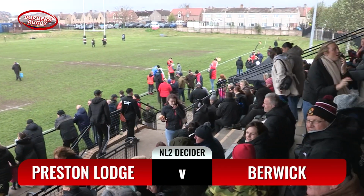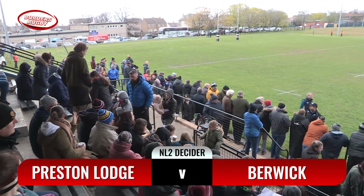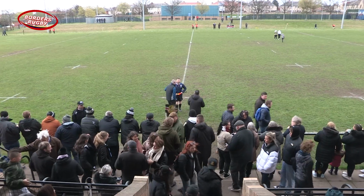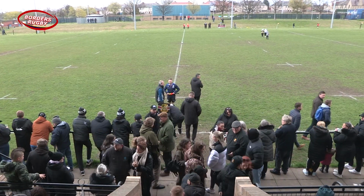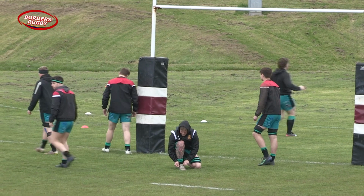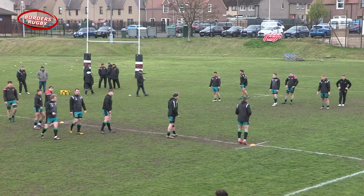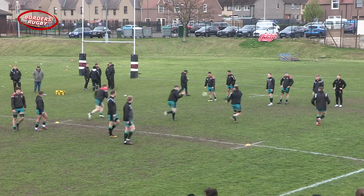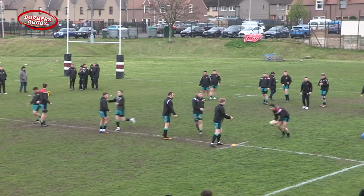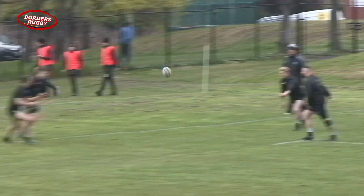A four-figure crowd of fans from both sides were attracted to this fixture at Pennypit Park, and no wonder, with so much at stake. A couple of weeks before, it looked as if Preston Lodge would be one of the 5 teams being relegated from National 2 due to the reconstruction of the National Leagues. But they fought back with 2 vital points in their previous game at Falkirk to set up this shootout with Berwick, who found themselves in this precarious position after a mix of disappointing and unlucky results, which left them just 2 points in front of today's opponents.